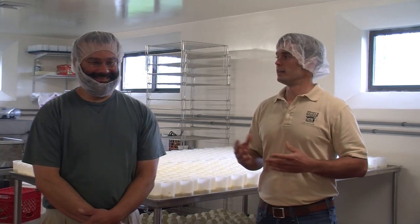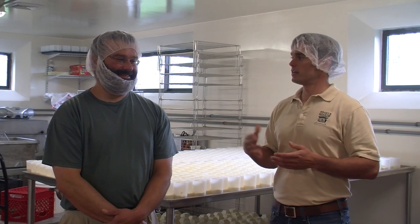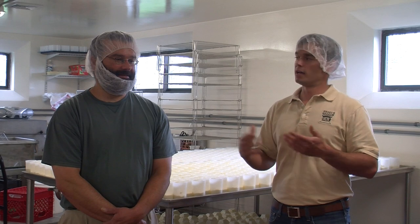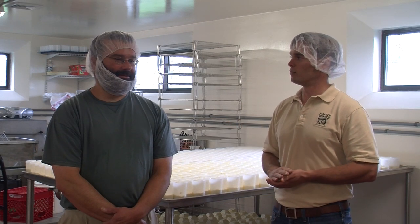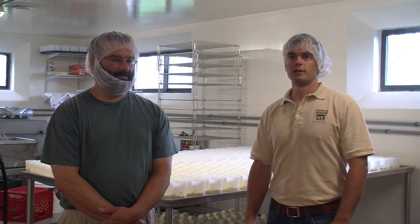This cheese is custom made just for Hearth to Hearth lasagna. Nobody else in the world gets this cheese, and it's a unique thing. We call him by Friday every week, and he makes 10, 20, 30 pounds, whatever we need for the following week, and then we pick it up, usually Tuesdays at noon. It's a very customized, special process.